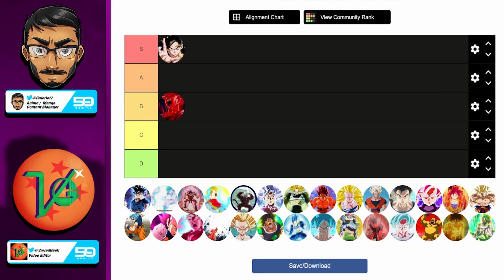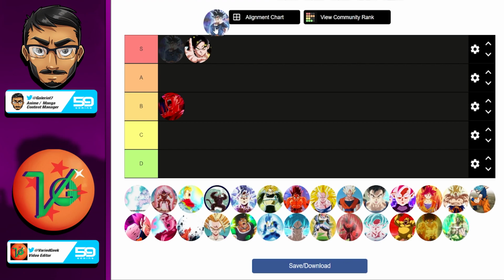Next up, Omen UI. S rank. I think this is what UI should have been. Again, spoilers for something ahead. I believe UI should have stayed like this. What do you think, Geek?